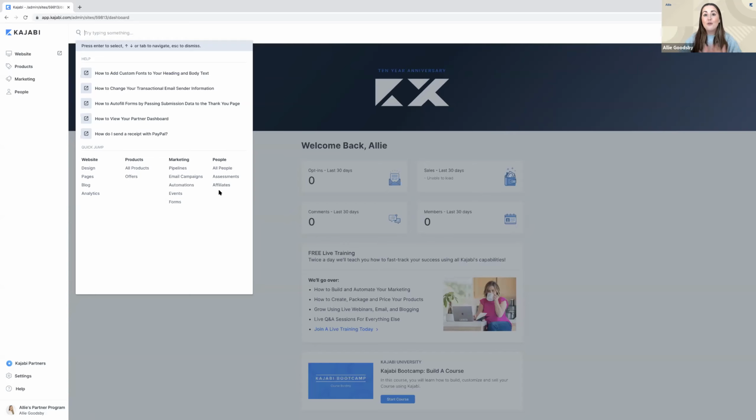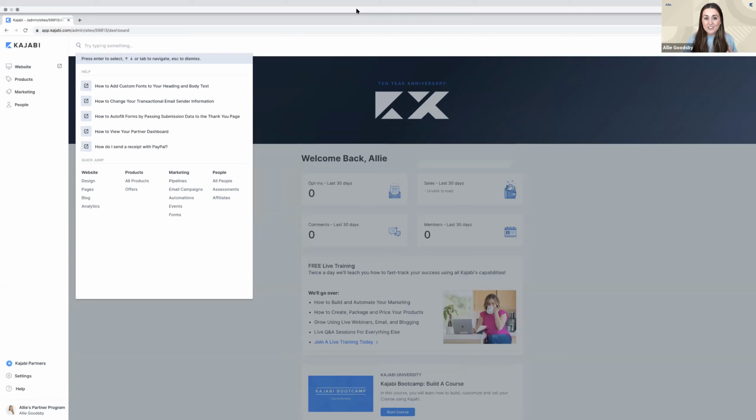So that's a really quick overview, I know I talk kind of fast, of the four main tabs inside of Kajabi and everything that you can do within Kajabi. I will pause there to take any questions so far, but we are going to go deeper into pipelines in the next segment. So are there any questions?